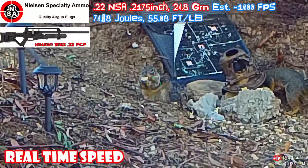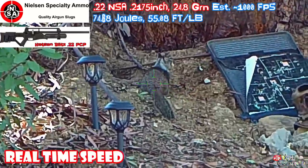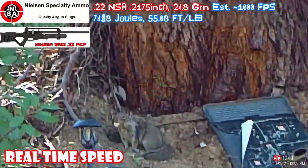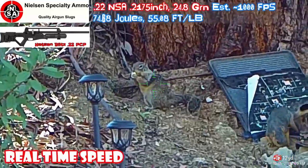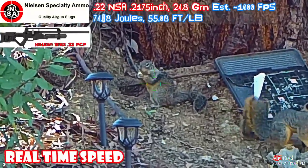Okay. Get a good focus on this. Get a good focus. This one's pretty good. It's a good focus. Between the shoulder blade, right behind the shoulder blade. That's where the heart is. Ready, set.